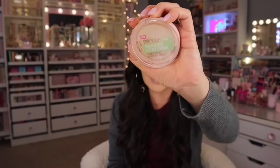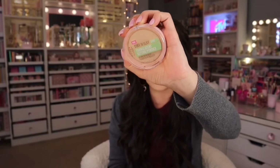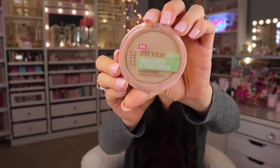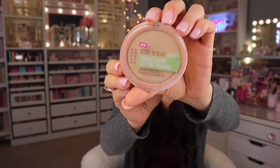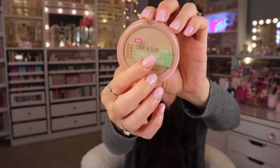Throughout the day, like on my lunch break or just regular breaks, I'll put some of this on with, again, an all over buffing brush, and it mattifies your skin. Let's say you get oily and you just want that revamp to your skin, you know what I mean? This is definitely one I've been reaching for, and it's a great one. This is the Hard Candy Stay and Slay Translucent Setting Powder. See, it helps reduce transfer of makeup. This is in 2292. I think there's a couple shades, only a couple though.